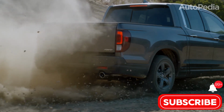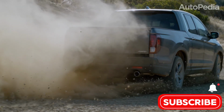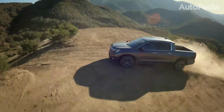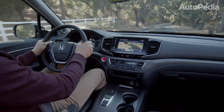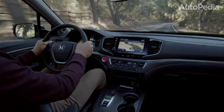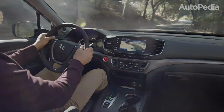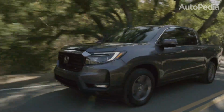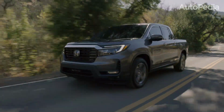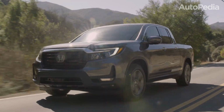Powered by a 3.5-liter V6 engine producing 280 horsepower, the Ridgeline delivers smooth, car-like handling thanks to its unibody construction. Inside, the cabin is equipped with an 8-inch touchscreen, wireless smartphone connectivity, and advanced safety features. Starting at $39,000, the Ridgeline comes with Honda's 3-year or 36,000-mile basic warranty and 5-year or 60,000-mile powertrain warranty.